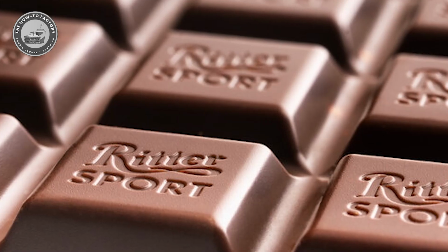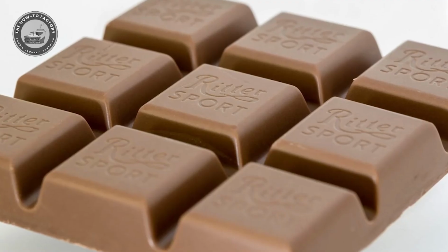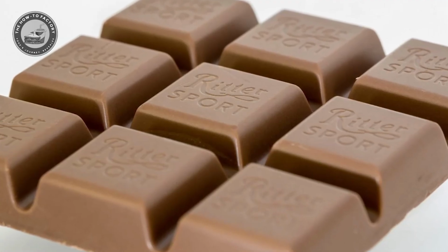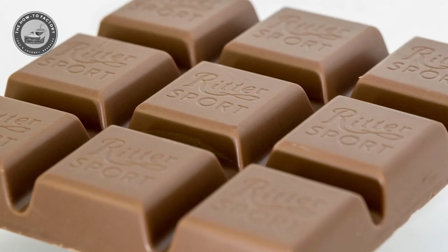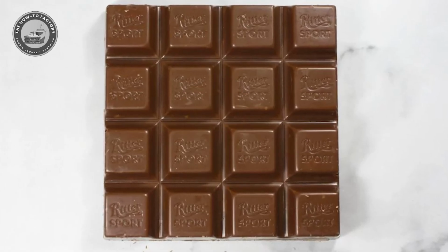After cooling, each bar is checked for quality. Advanced scanning technology ensures that every chocolate bar is perfectly formed, with no air bubbles or cracks. Only the best ones move on to packaging.